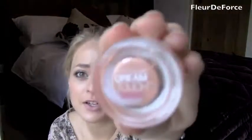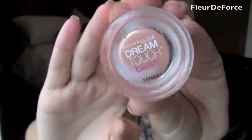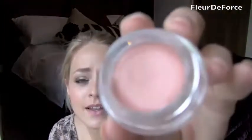And then next up is the newest addition to my blush collection. It's Maybelline's Dream Touch blush, which apparently this is a Dream Mousse or something in the States. I'm not sure, somebody left a comment on my last video. But this is another cream blush. This is a gorgeous peach colour, and this colour is actually called peach as well.